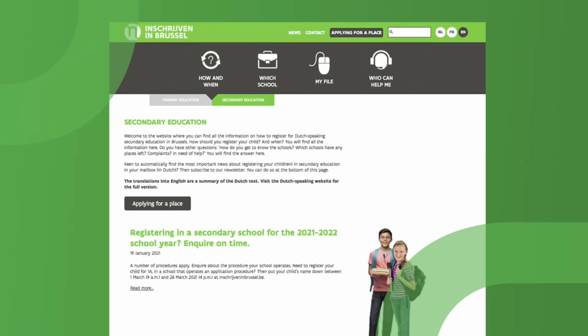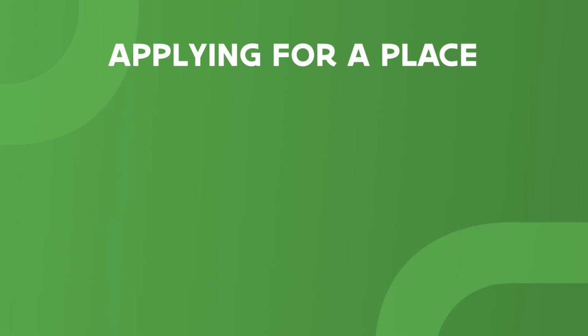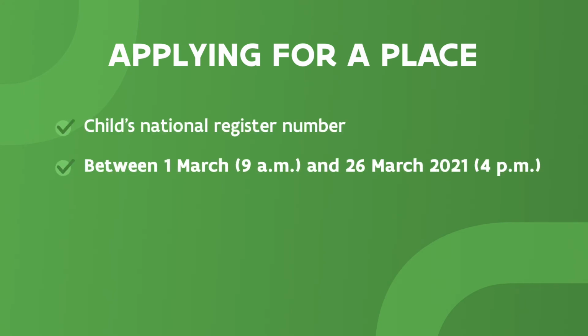How to apply for a place? Surf to inschrijven and click on Applying for a place. Create a file with your child's national register number. This can be done between the 1st of March at 9 a.m. and the 26th of March at 4 p.m.